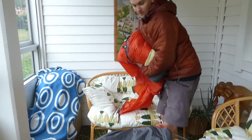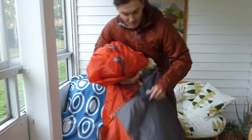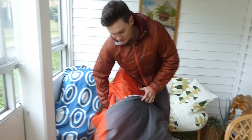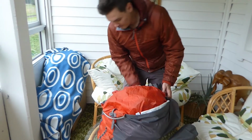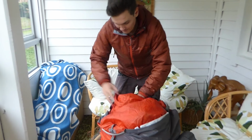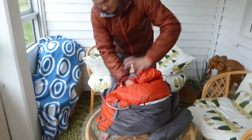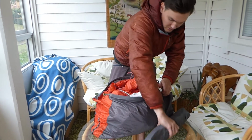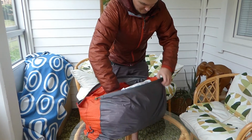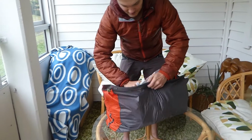All right, so the big one and also the tent poles go inside the compression bag. This is the original one that you get with the tent from Vaude. And I don't really like this one because you cannot really compress it that well.